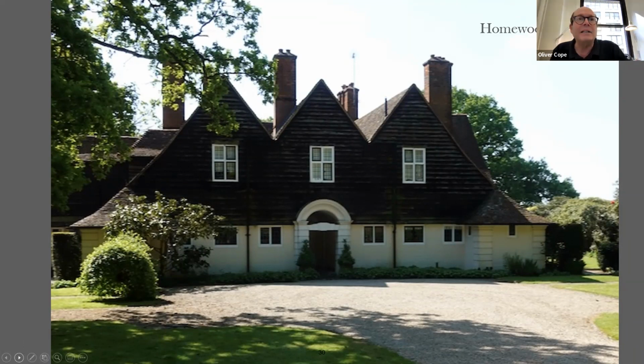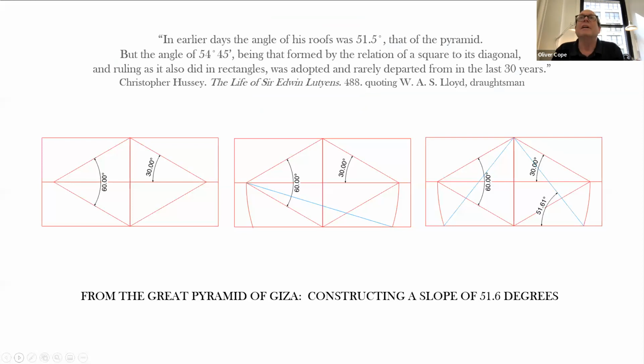In this slide, I have another quote by Mr. Lloyd describing Lutyens' use of certain angles. "In early days, the angle of his roofs was 51.5 degrees, that of the pyramid." Well, the pyramid at Giza it is. "But the angle of 54 degrees 45 minutes, being formed by the relation of the square to its diagonal, and ruling as it also did in rectangles, was adopted and rarely departed from in the last 30 years."